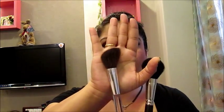The blush brush, I use the MAC 129. Really any soft and flexible brush will do the work for your blush. It's perfect for putting on the apple of cheeks and blending it, and it works well. A cheaper version, if you cannot buy a MAC, is Oriflame, which has these plastic handle brushes. This is the angled blush brush.